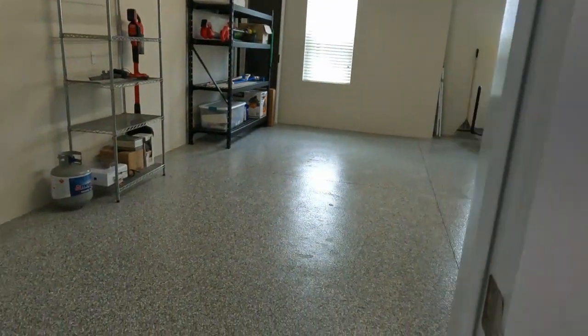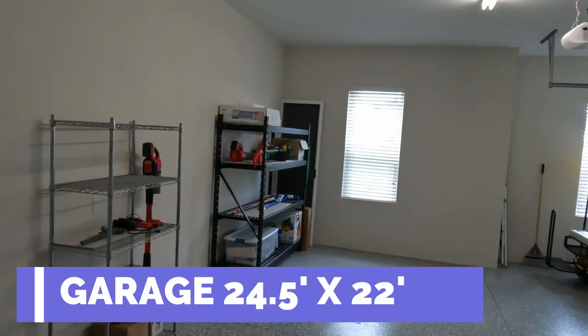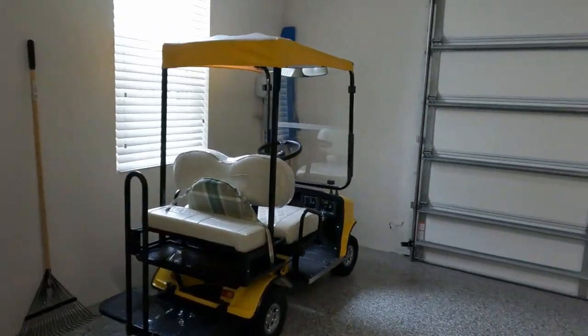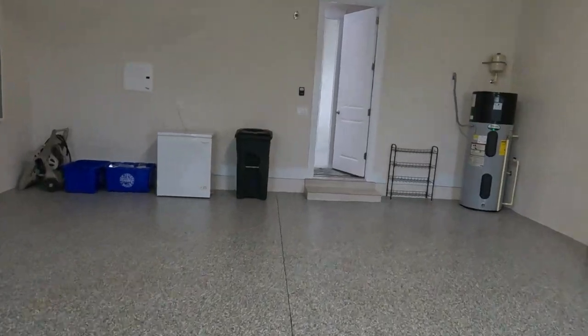Now we're going to move out into the garage. The garage measures about 24.5 feet by 22 feet, and the ceilings in here are 10.5 feet tall. You've also got a little alcove for your golf cart, and it's got beautiful epoxy coating flooring.